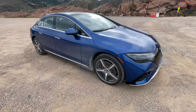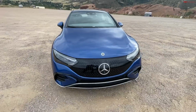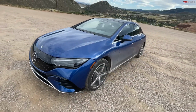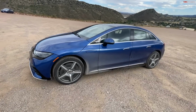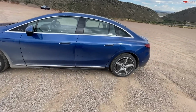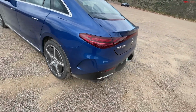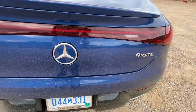So I'm gonna try to give you as much information as I can about this car, starting with the fact, of course, that it has about 300 miles of range and a 90 kilowatt hour battery. And it starts as the EQE 350, but this is the 4MATIC dual motor, all-wheel drive version that gets 402 horsepower, and we'll do 0 to 60 in right around 5 or less seconds.